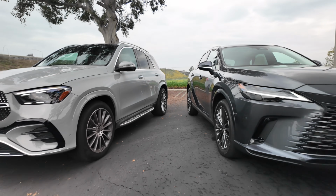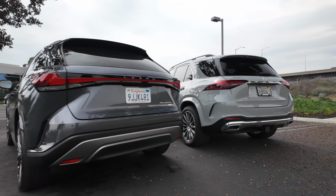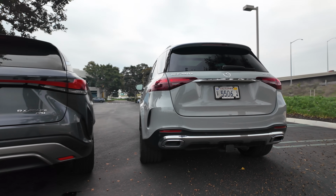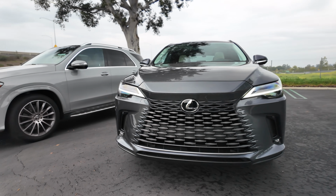We're looking at the Lexus RX 450h Plus and the Mercedes-Benz GLE 450e. Both are plug-in hybrids, but what beyond that do they have in common and how are they different? And which one is right for you?